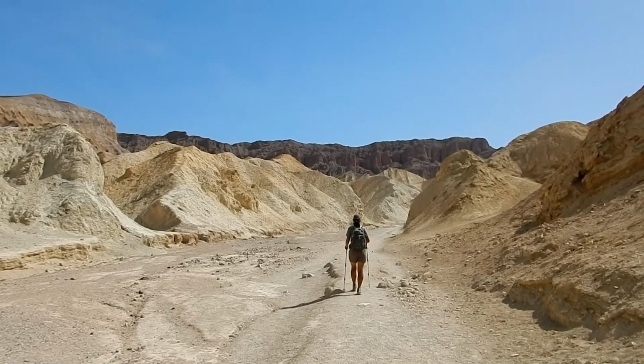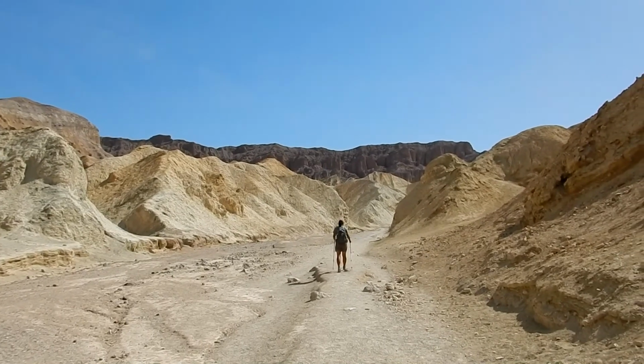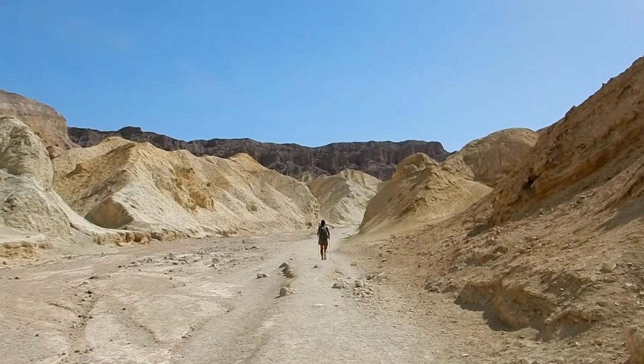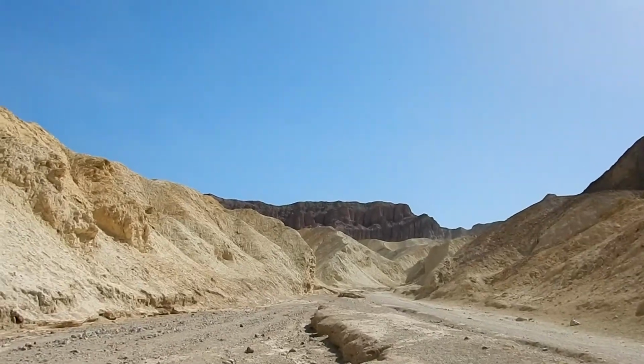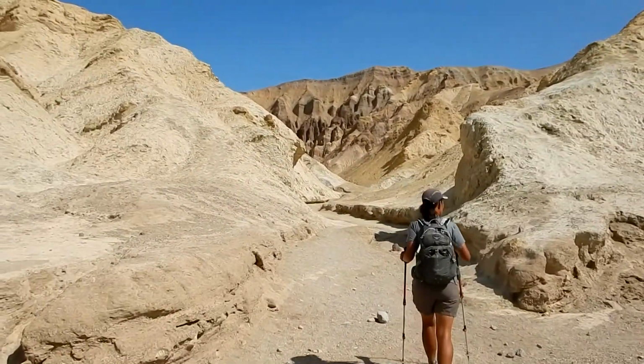Well, as we continue up Golden Canyon, Red Cathedral becomes visible. Interesting red formation with a lot of erosion. So we're going to try one of the side canyons here off of the main canyon and see what we find.